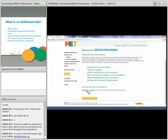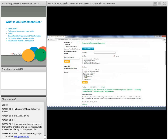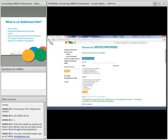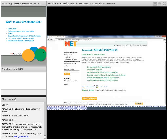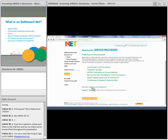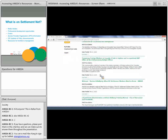Down here, it says: not sure what you're looking for, search or browse. Search lets you click on the different tags you're looking for, and some of those might have a drop-down or a sub-tag. Or, this is one that I like to do, if you just want to see what has been posted recently, you can click on the browse feature. And these are all posted chronologically.